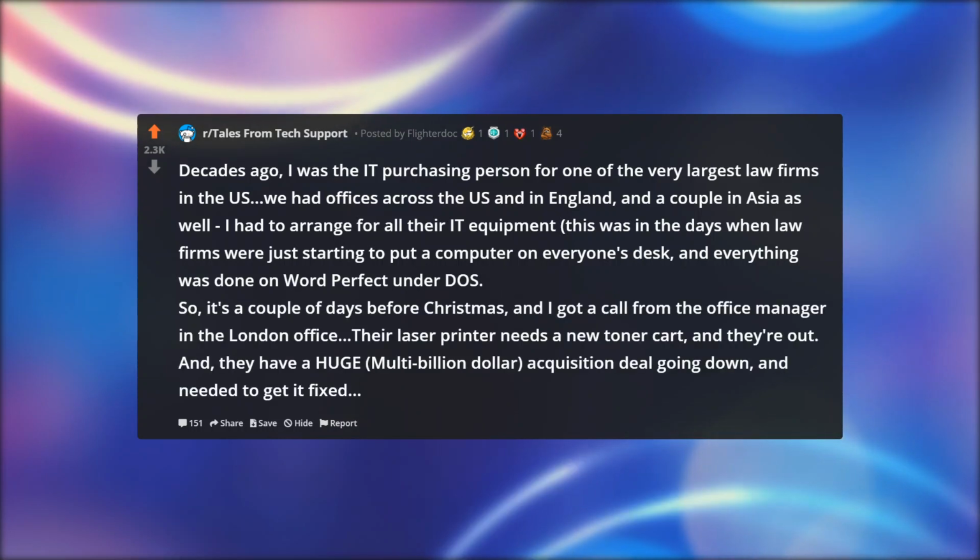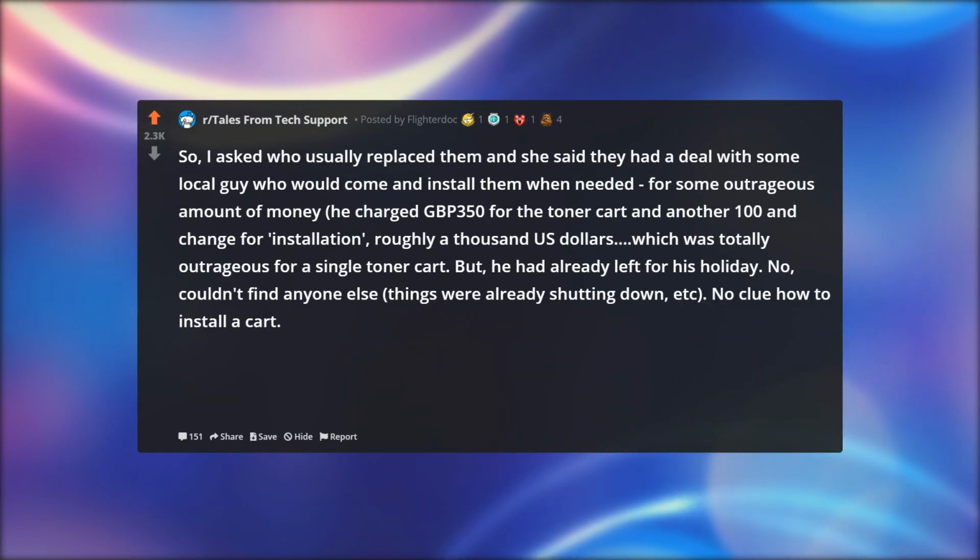So, it's a couple of days before Christmas, and I got a call from the office manager in the London office. Their laser printer needs a new toner cart, and they're out. And they have a huge, multi-billion-dollar acquisition deal going down, and needed to get it fixed. So I asked who usually replaced them, and she said they had a deal with some local guy who would come and install them when needed for some outrageous amount of money. He charged £350 for the toner cart and another 100 and change for installation, roughly $1,000, which was totally outrageous for a single toner cart.